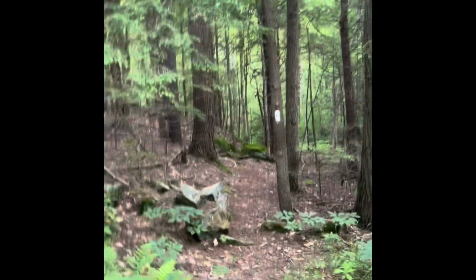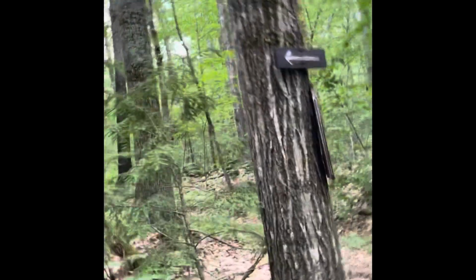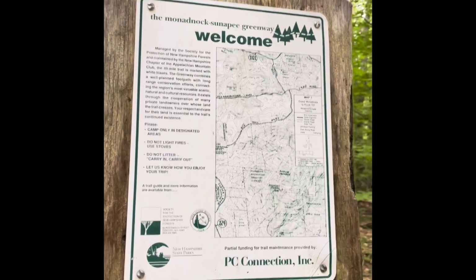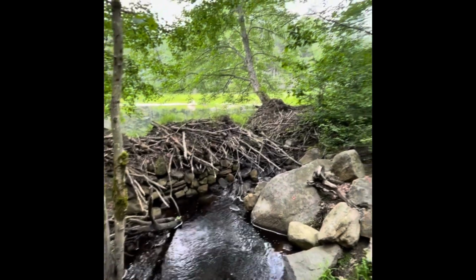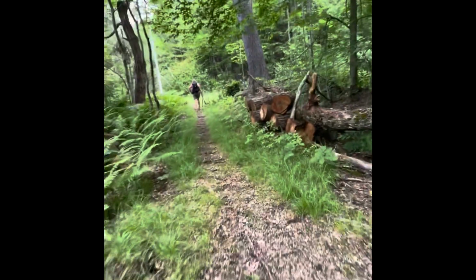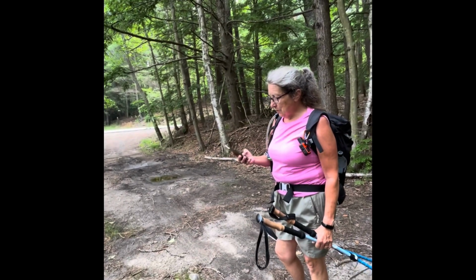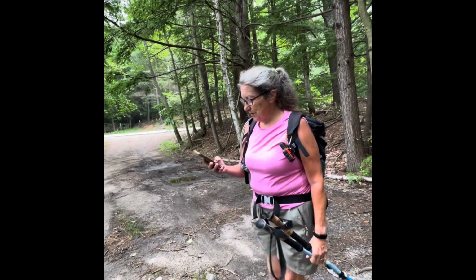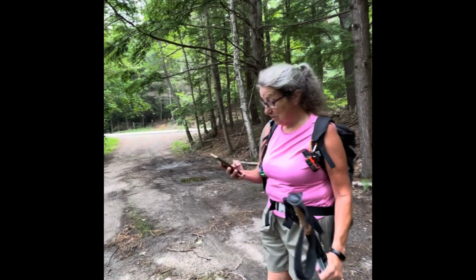All right, let's see. Looks like we're coming out to a little logging road or something. Big beaver dam here. So we made it out to 101. Yeah, it's been 1 hour and 21 minutes. We've been 3.06 miles, 282 feet of elevation gain. Our average speed has been 2.3 miles an hour, which is awesome, right on target.